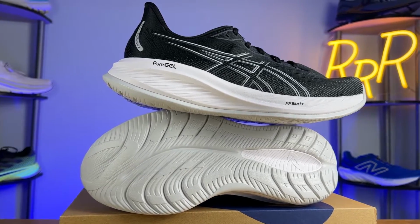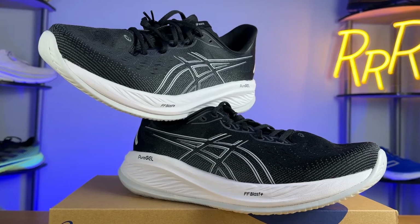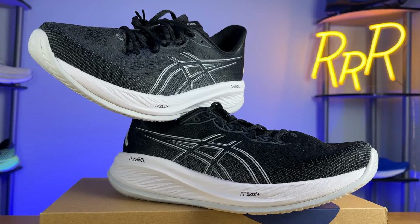Here we go. If you're not familiar with the ASICS running shoe lineup, I don't blame you because there's a ton of shoes. The Cumulus is their premium max cushion neutral daily trainer designed to tackle a wide variety of runs. It's also great for walkers as well. It's kind of ASICS Swiss Army knife, if you will.